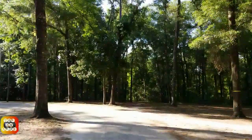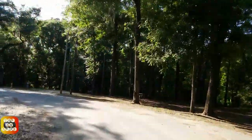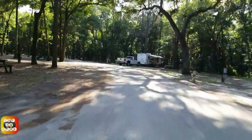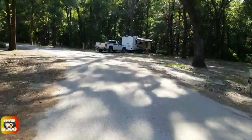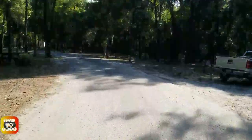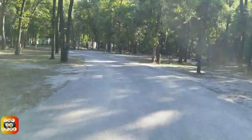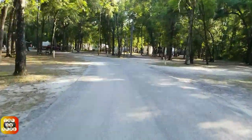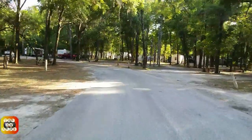There are, if you really look, some hidden gems in this campground. Interesting enough, there's a lot of little wood carvings, or a strange building, or maybe even a strange sign saying the shed is protected by fire ants, for example. So you never know what you might see if you really look.